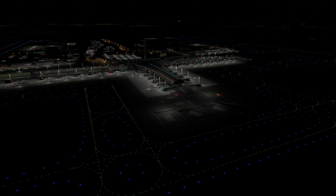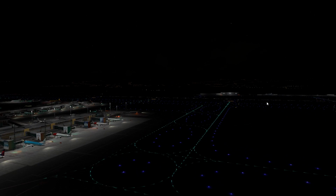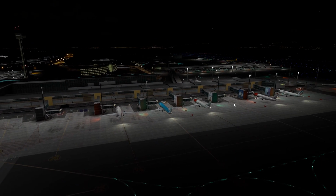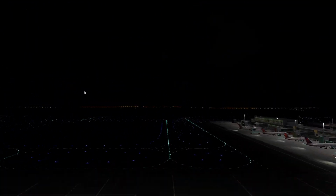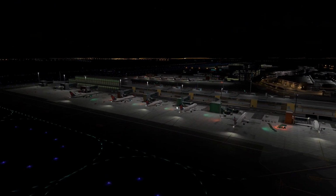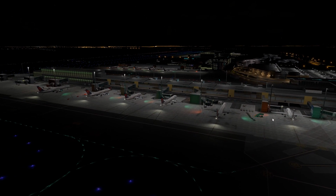Now, in my opinion, the night lighting is also really nice. We've got all the lights we need, all the correct colours that you would expect at an airport. As you can see, we've got the blue edge lighting and all of that kind of stuff. The only very slight caveat I have with the night lighting is every single aircraft parked has their nav lights on, which kind of breaks the immersion a tiny little bit. Personally, I can overlook it, but it would be nice if this was a bit more randomized, as not every aircraft is going to be, most are going to be cold and dark.